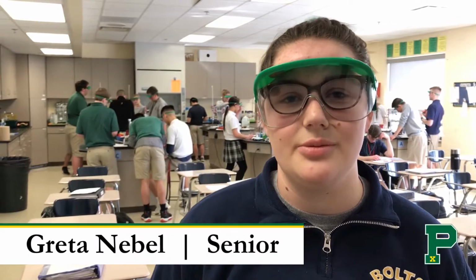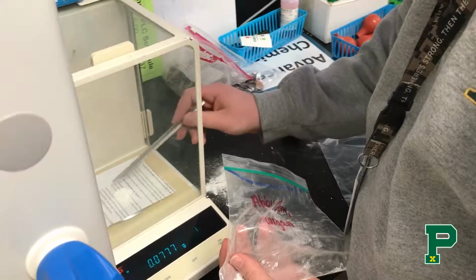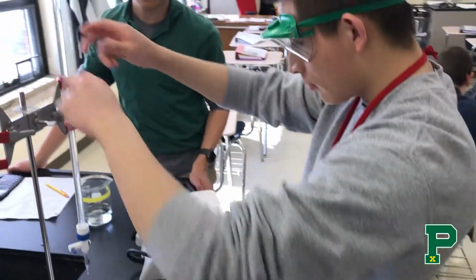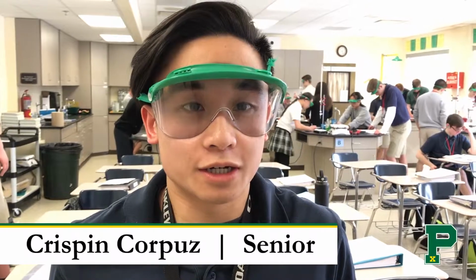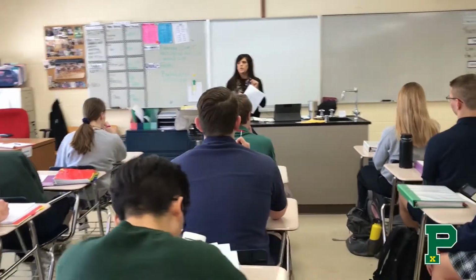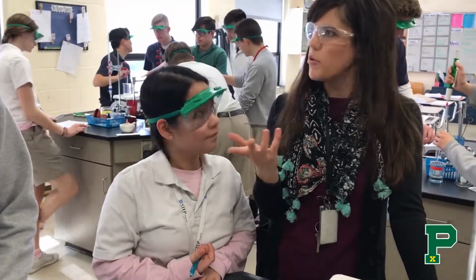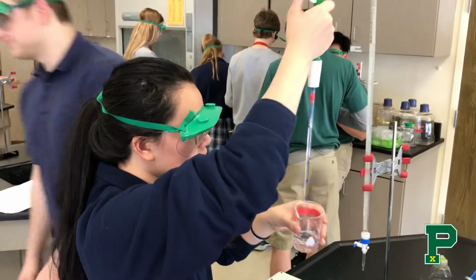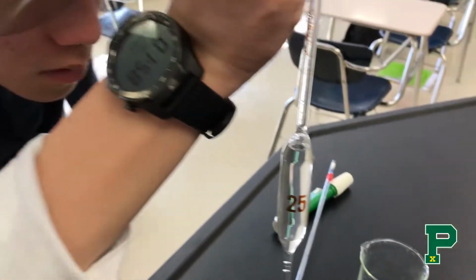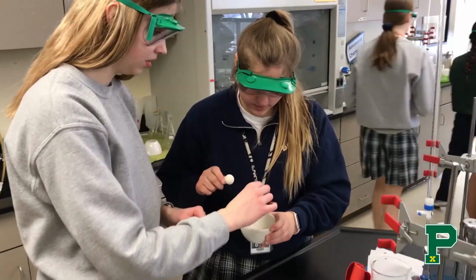Today we're trying to determine the effectiveness of antacids to reduce heartburn. What we're doing is trying to determine how much of the hydrochloric acid, which is the same chemical in our stomachs, is neutralized by a certain amount of antacid, and seeing which one is the most cost effective for how much is being used and how much you pay for it as well.